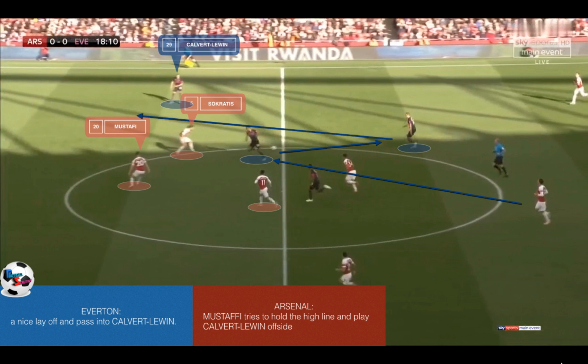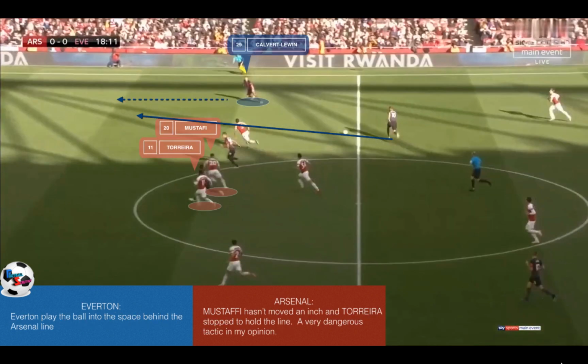Here, Mustafi has seen Calvert-Lewin and is going to try and play him offside. The problem is that he just holds his position, and Calvert-Lewin holds his position as well. So when that ball comes back, Mustafi's held his position, Calvert-Lewin is looking across the defensive line and is not offside when this ball comes through.